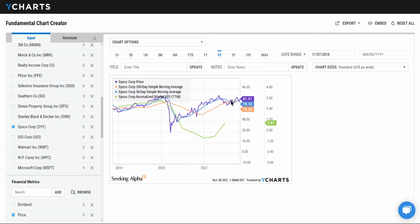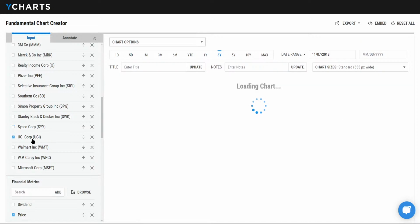I don't see any opportunity at this price right now. It's not any lower than it was in the past. With this earnings per share moving lower, I would have liked to have seen that price stick down in the 30, 40s. That would have been really good, but it just hasn't. So I'm not going to be buying Cisco at the moment.